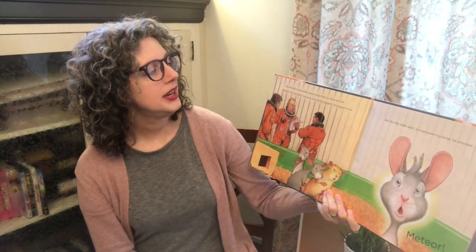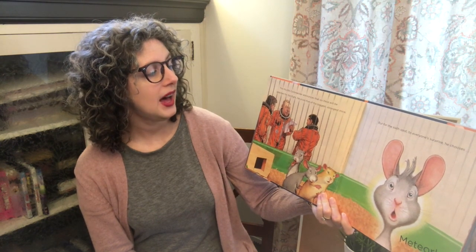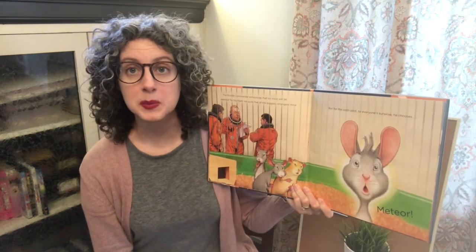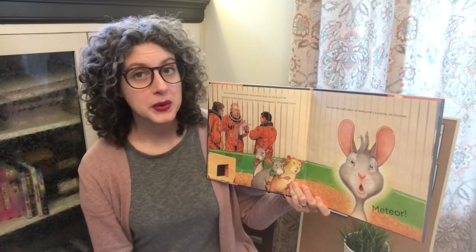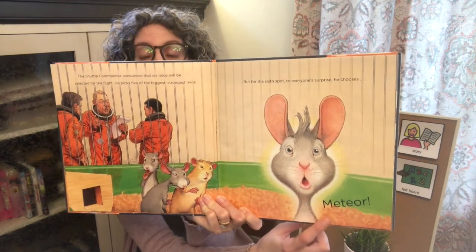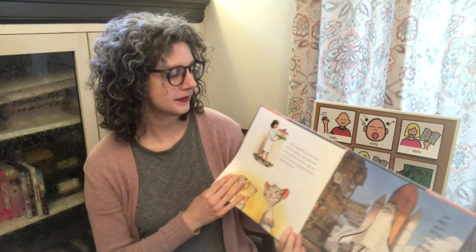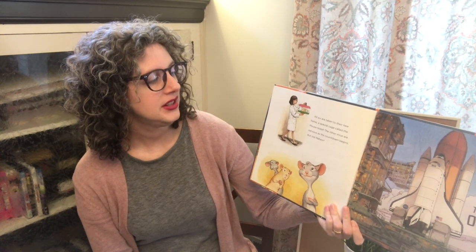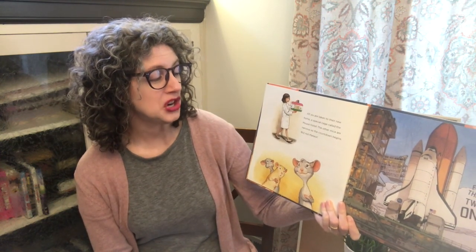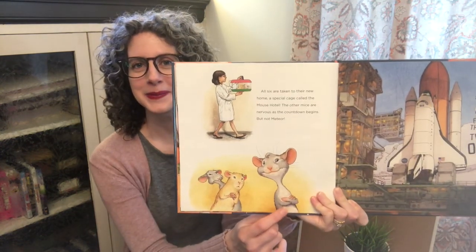The shuttle commander announces that 6 mice will be selected for the flight. He picks 5 of the biggest, strongest mice. But for the 6th spot, to everyone's surprise, he chooses Meteor. All 6 are taken to their new home, a special cage called the Mouse Hotel. The other mice are nervous as the countdown begins, but not Meteor.